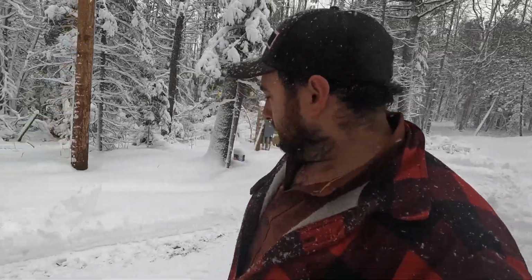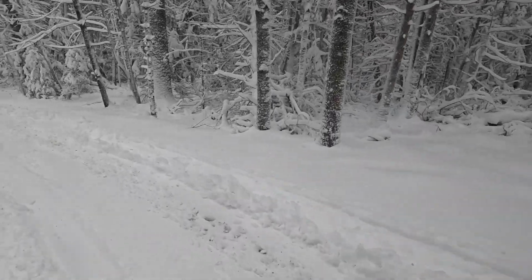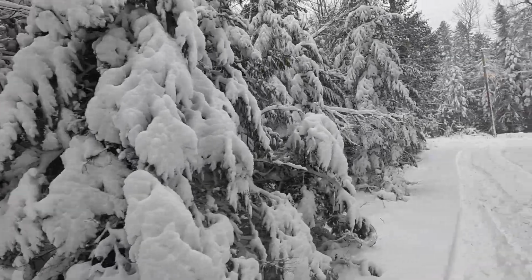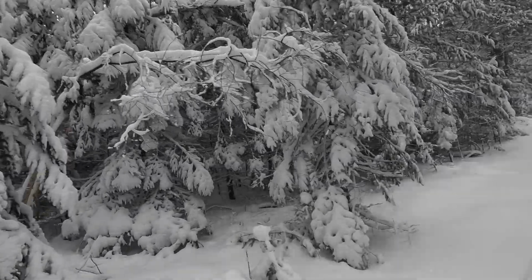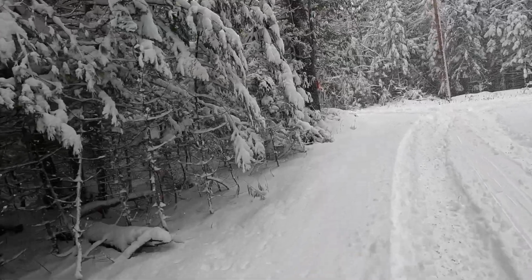Looks like we got a good, maybe eight, nine inches probably. Be nice if it sticks around for Christmas. Been warm these days. That's why all these damn trees are sagging. Too much weight on them. Lost power already. Thank God it wasn't my power lines.